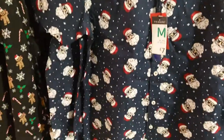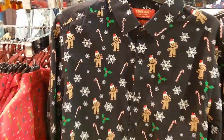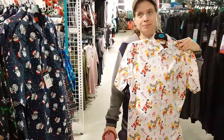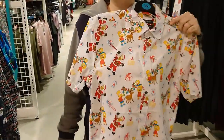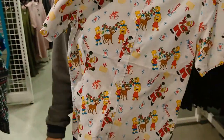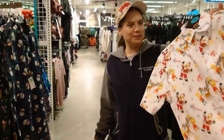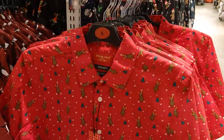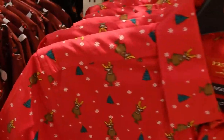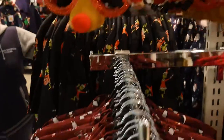It's an interesting shirt. And this one, I quite like this one with the gingerbread man. I like this one, babe. Oh, yeah. Homer. Can I have this one? You want that? Really? Yeah, it's cool. Sure. But not in extra small, because that's too small.